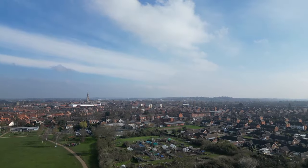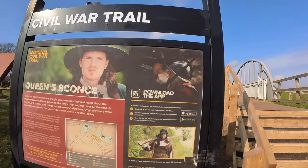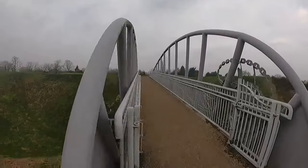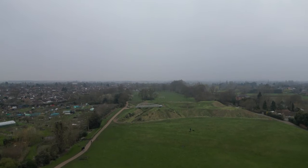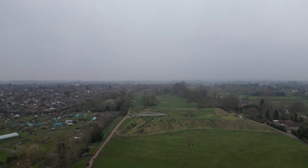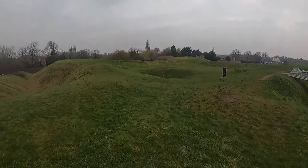So during the Civil War of the 1640s, the town of Newark had massive strategic importance. It was the last crossing over the River Trent, and it was also on the Great North Road. The town, including the important Newark Castle, was held by Royalist forces and came under siege on several occasions. So the Royalist defenders of Newark built something called the sconce, which is the big defensive earthwork that you run past 4 times, I think, during the parkrun.